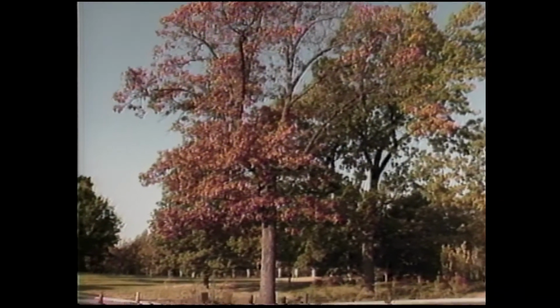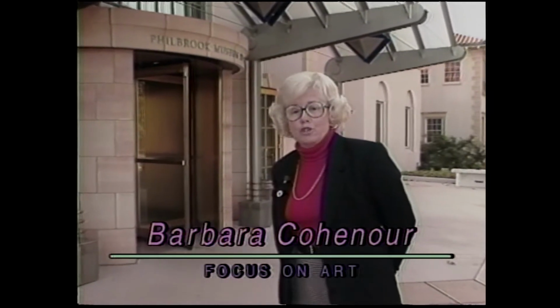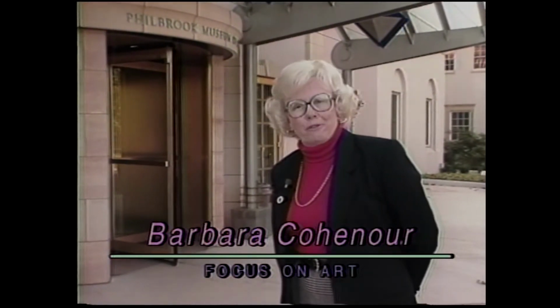On a beautiful day like today, filled with the rich, warm colors of autumn, it's easy to understand the Impressionist painter's fascination with light and the landscape. I'm Barbara Cohenauer. Join me at Philbrook Museum for Focus on Art.